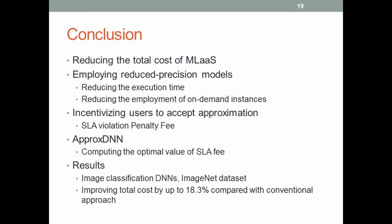Our approach of ApproxDNN tries to find the best amount of SLA violation penalty fee such that the profit of service provider is maximized. Our experimental results using several image classification DNNs show that our approach can improve the total cost of the resources by up to 18% compared to conventional approach that doesn't use approximation and immediately employs the on-demand resources.